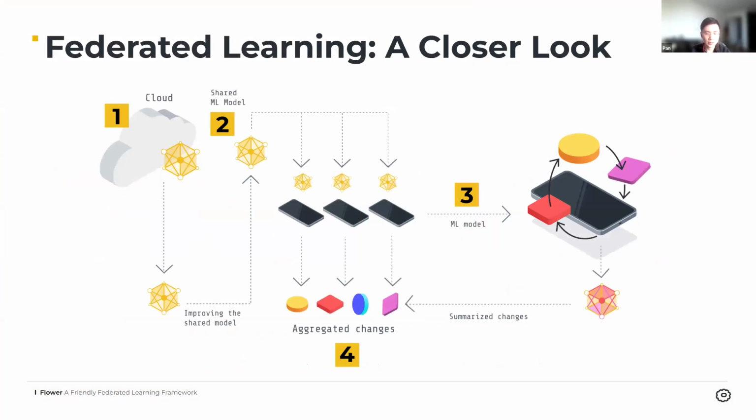So in a typical federated learning loop, first of all, a cloud server initializes a global model and then shares the global model with all the client devices. Once each device receives the global model, it builds a local model using the parameters received from the central server, and trains the local model on its local data. Then we get a model update, and those model updates are sent back to the cloud server. The cloud server aggregates those model updates and improves the global model. And then it can continue round after round, so we can iterate on the global model and get better and better.